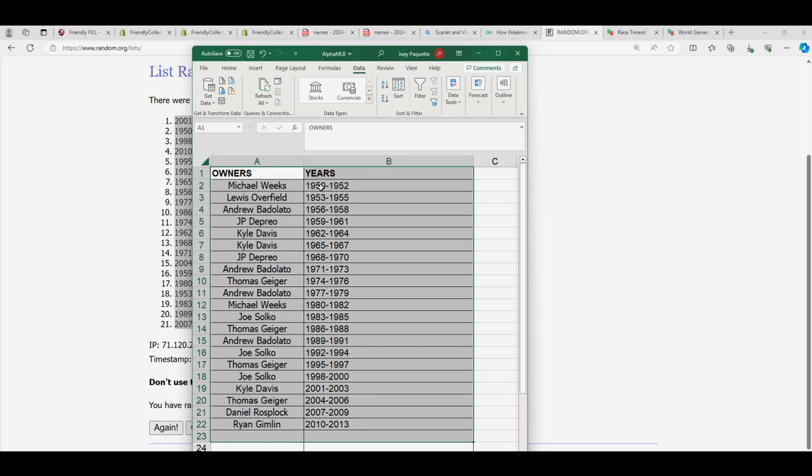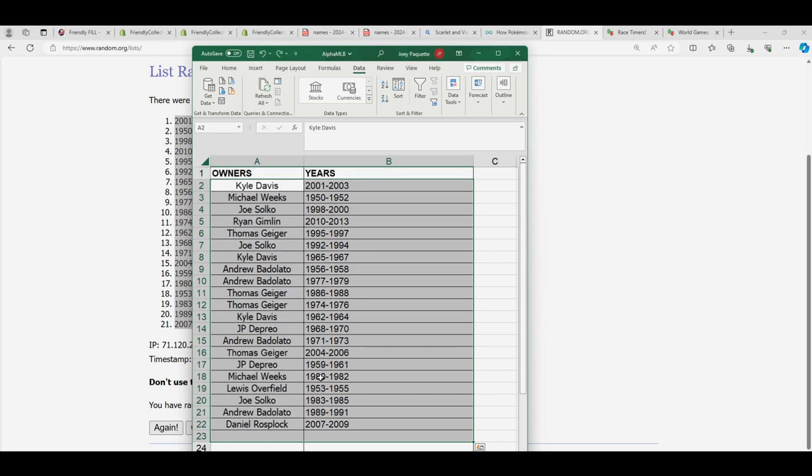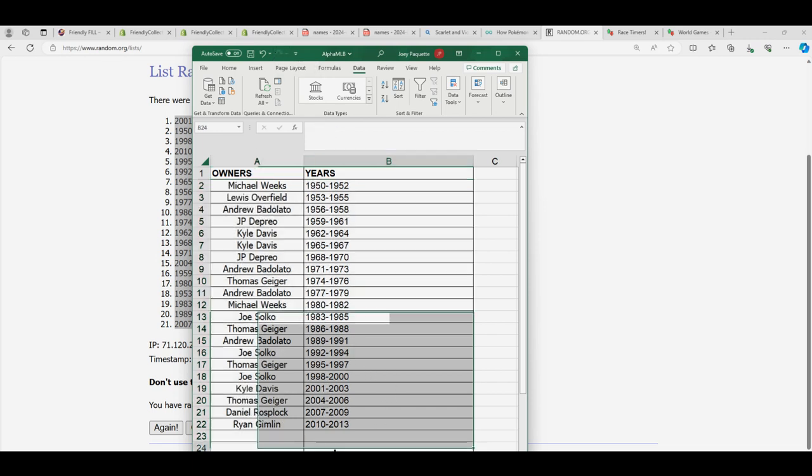Usually I never sort by the numbers like this, but yeah, that's Michael Weeks. I can hit back. And Mr. Michael W. has 50. Yep. Okay. I can hit forward. Yep. Just kind of double checking.